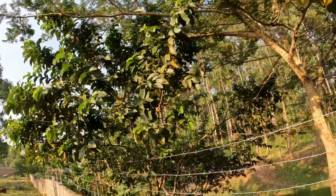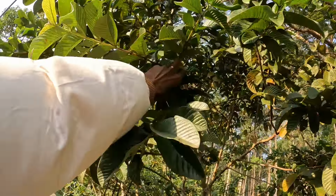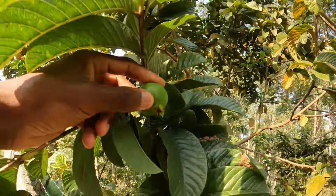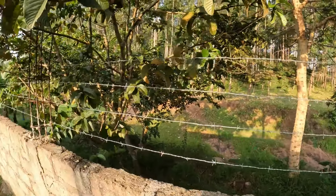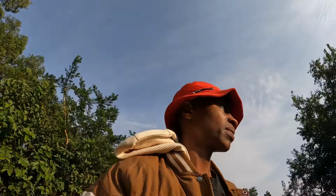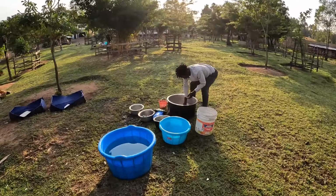That's what I'm trying to do. You see guava here, but they are not all ripe. The ones which are ripe are up there. So that gate is closed. I wanted to go right there to the river to wash my face. So we want to do dishes here real quick, and then I'll catch you guys around.